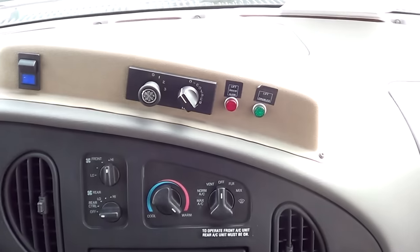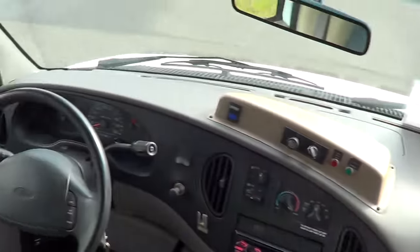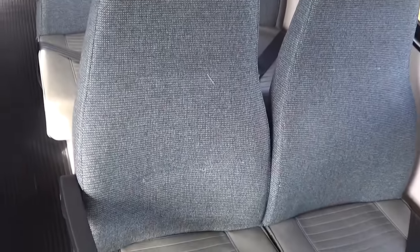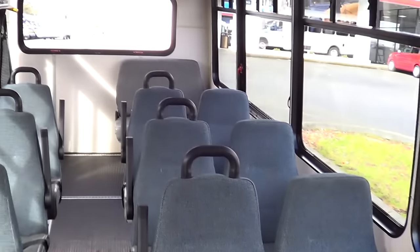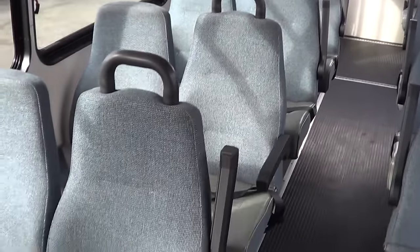6.8 liter V10 control panel up there. Driver and passenger heat controls. Yada, yada, yada. All right, check it out. Carpet underneath the passenger seats, ribbed rubber aisle way. Armrests on the aisle side, mid-high back Freedman seats. Freedmans are pretty much the industry leader as far as seats go. 90% of shuttle buses have this Freedman seating in them.